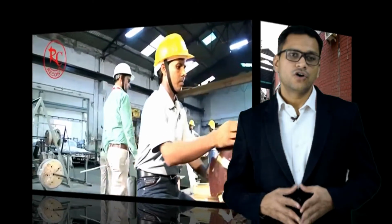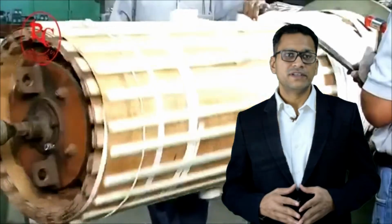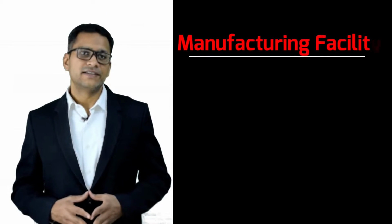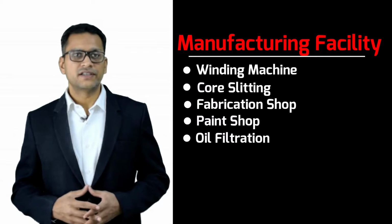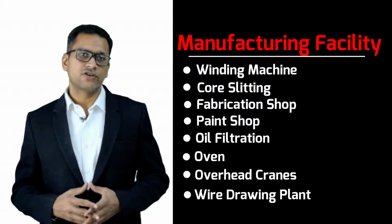Nothing can befool what you see, so it is recommended to do a factory inspection before you decide to place any order. Take inventory of all the manufacturing and testing facilities available with the manufacturer. Are the basic necessities and facilities available in the factory? That has to be inspected by yourself. Are the manufacturing facilities like winding machines, core slitting, fabrication shop, paint shop, oil filtration machine, oven, overhead cranes, wire drawing plant available in the factory or not? This has to be checked thoroughly.